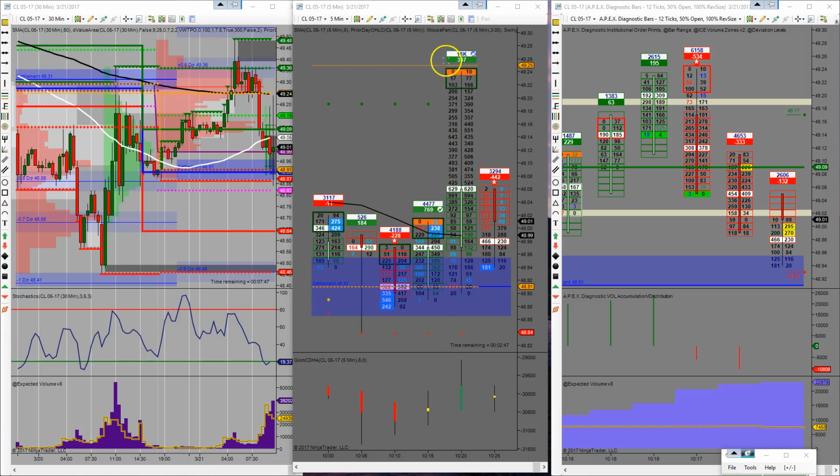49.06 puts it right in the 9 to 19 range, with absorption happening right up around 21 or so. So we'll see if we can grab this guy here. All right, I'll be back in a bit.